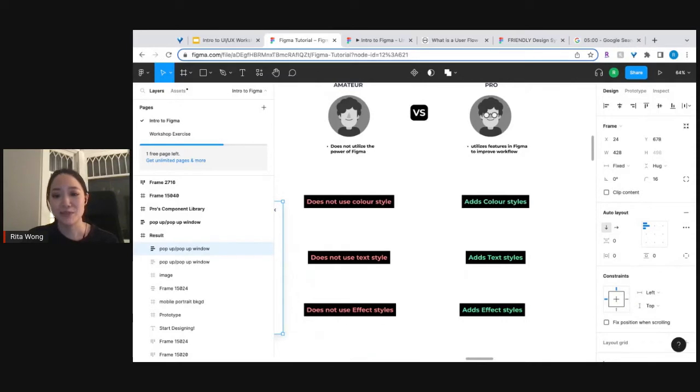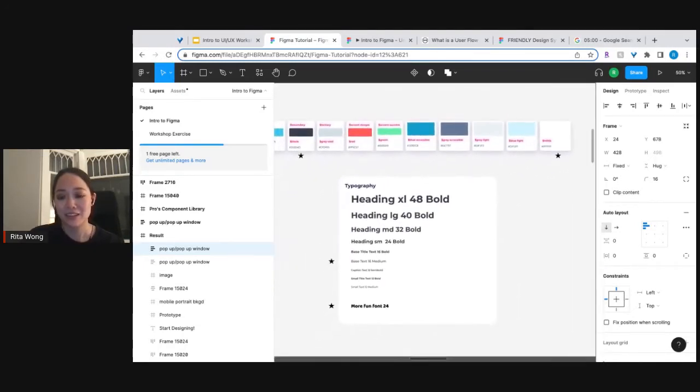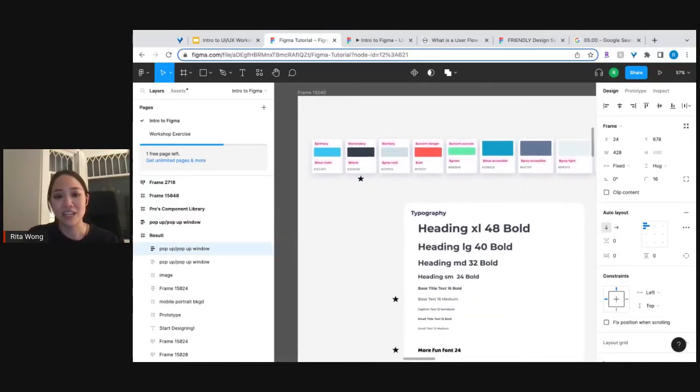So the first thing a pro would do is they would start to add their color styles and text styles. What I've prepared ahead of time is a style guide. Some of you probably already know what a style guide is. If you're working for a brand or a company or maybe an existing product, likely they already have some colors that they're using in their product that you have to consistently use. So they may already have provided you some of this. If not, then usually you can still add color styles and text styles as you design.